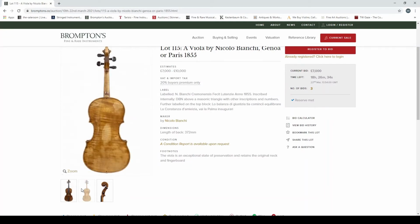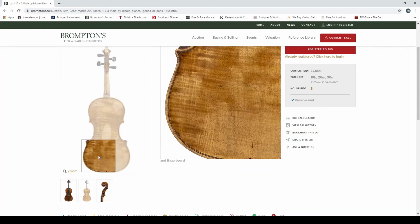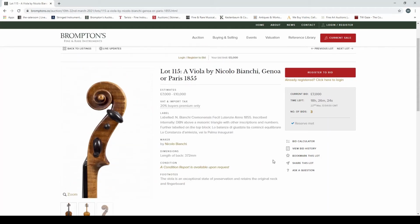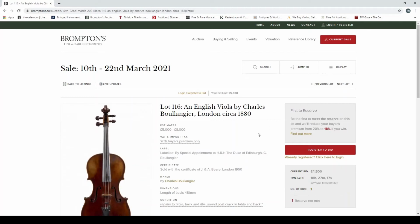Length of back 372. That is quite small actually. That's a very small viola. 372. The viola is in exceptional state of preservation and retains the original neck and fingerboard. There you go. That will explain the interest in it.